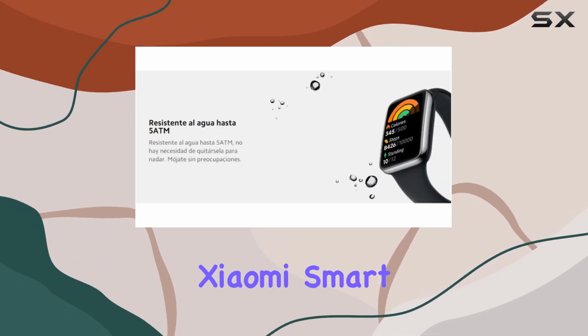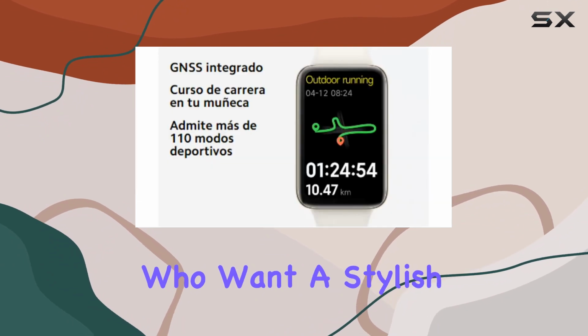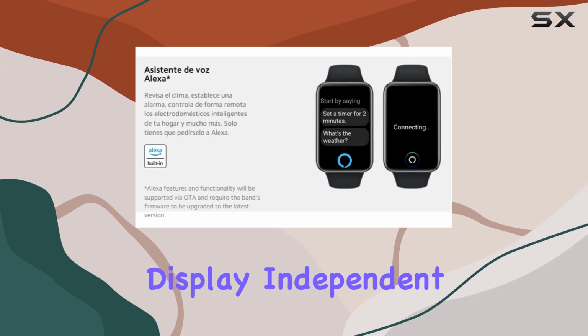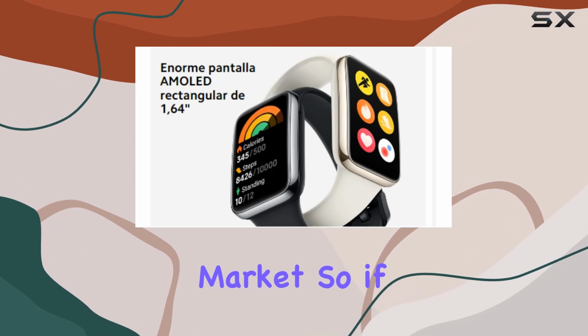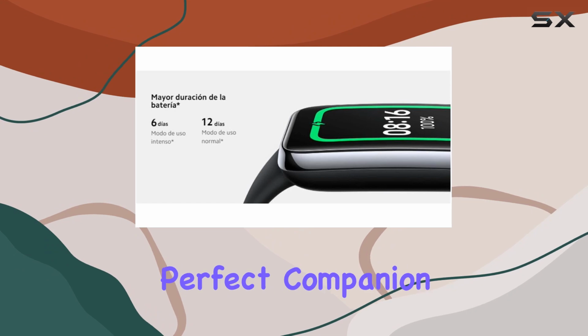All in all, the Xiaomi Smart Band 7 Pro is a solid choice for fitness enthusiasts who want a stylish and feature-packed smartwatch. The combination of a vibrant display, independent GPS, and a plethora of sports modes make it a compelling option in the wearable tech market. So, if you're looking to take your fitness journey to the next level, this might just be the perfect companion for you.